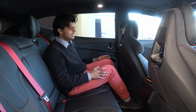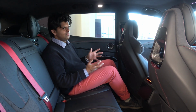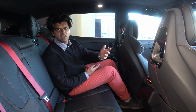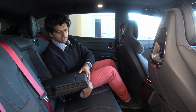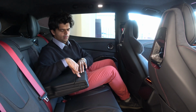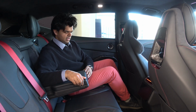I have to keep my knees in this position. I cannot seem to stretch my knees too much. So again, rear seats feel like that of a sports car, basically, or something like a Porsche Panamera, Porsche Taycan, you know, something like that segment. I get a little armrest right here, and it's firm. It's not entirely squidgy at all. But let's see what's in there.